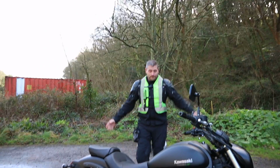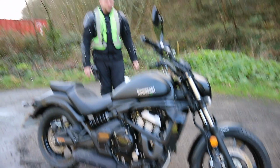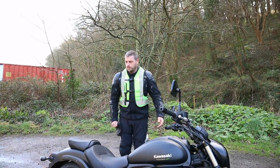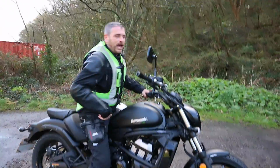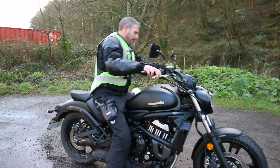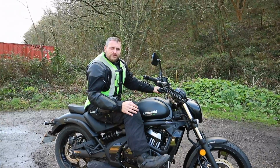I've not ridden one of these for like 15, 16 years, and I can't remember ever riding one of these, but I know I've ridden one at some point. And I looked at it and I thought, I'm going to get on it, and when I get on it, my hip's going to pop out and we're going to have to stop. But it couldn't be any more of a comfortable position to sit.